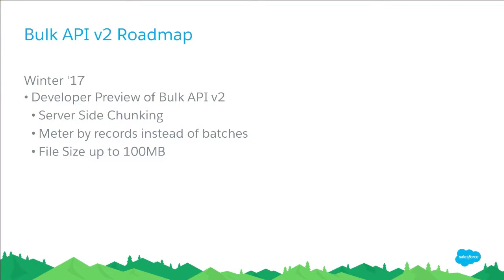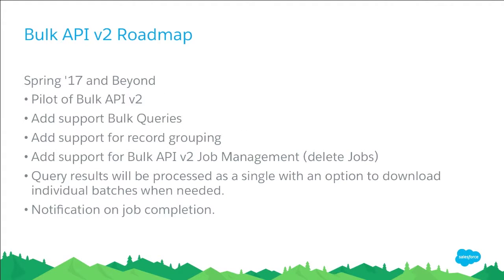What we're looking at in the upcoming releases is, like I said, a developer preview of this stuff that does server-side chunking and metering by records instead of batches. Although the 100 megabyte is not a larger limit than what you can actually ingest into the system today, as Ruben showed, you can ingest it in one fell swoop instead of having to carve this up into your own batches. So that hopefully will be pretty valuable to you guys.